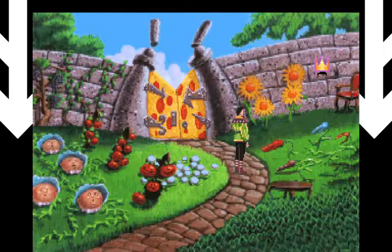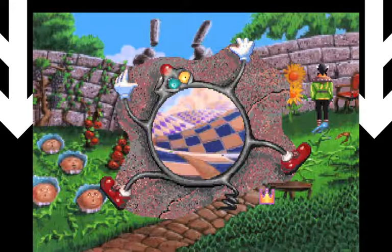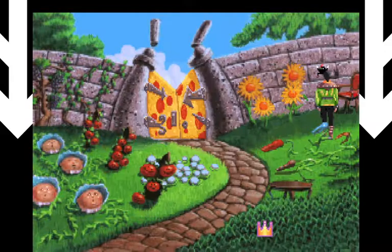There's this thing on the wall. It appears to be a hole in the garden wall. Let's take a look through it. Through the hole in the wall, Alexander sees a land that resembles a giant chessboard. Wow, it really is a hole in the wall.